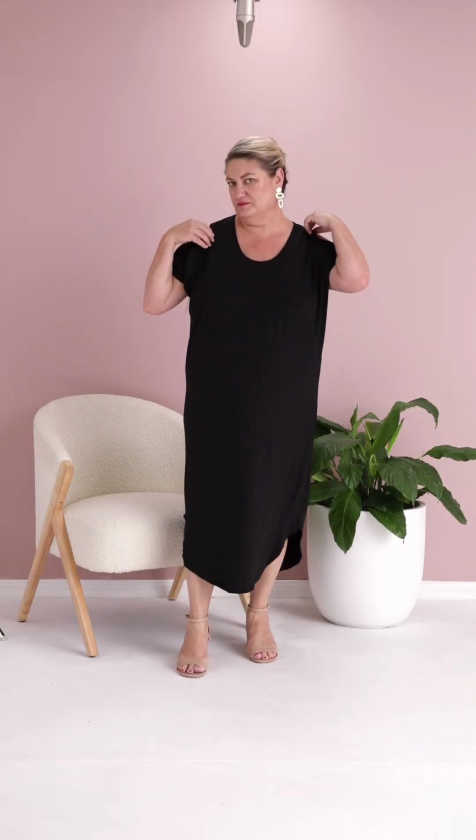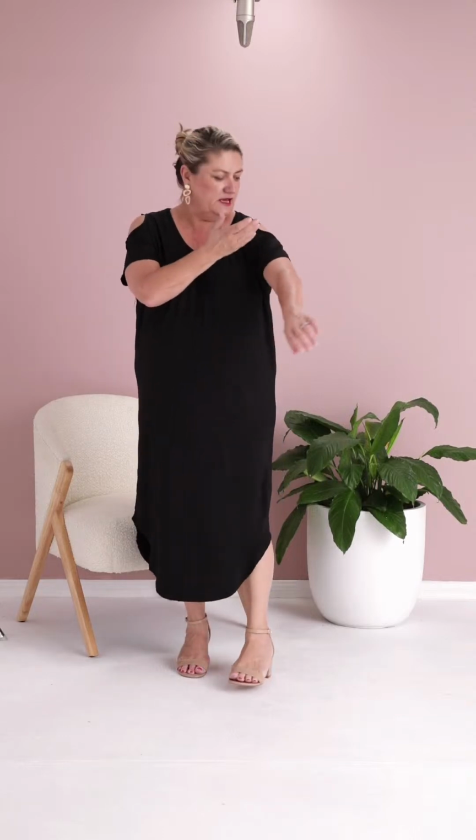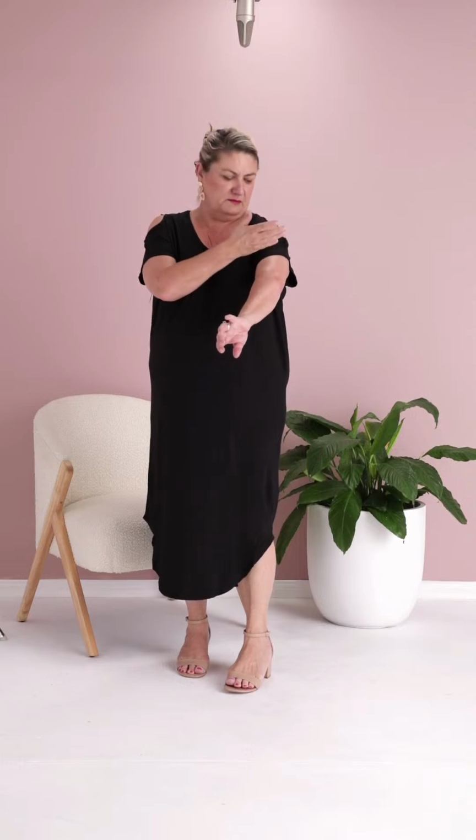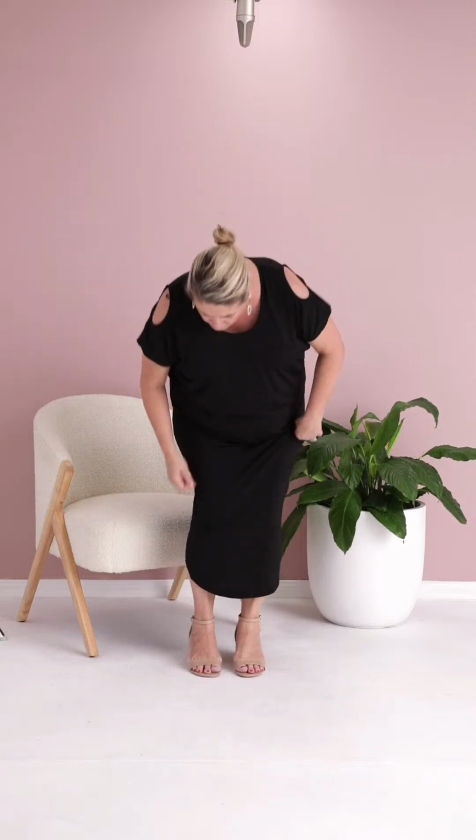Special, shall we say. It's called the Lydia dress. It's a very beautiful name, Lydia, the Lydia dress, and it's in the black. $59.95. It has, as I said, the cold shoulders. It has a nice little mid arm sleeve, which is very nice, a scooped neckline, and also a scooped hemline, which I think really adds to it falling very nicely.